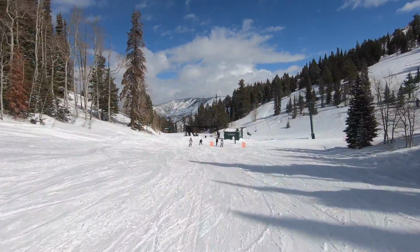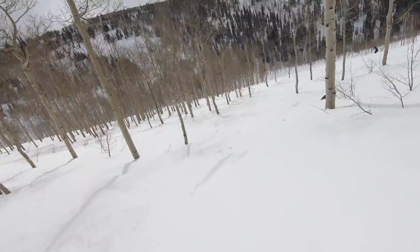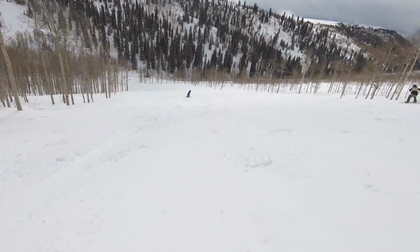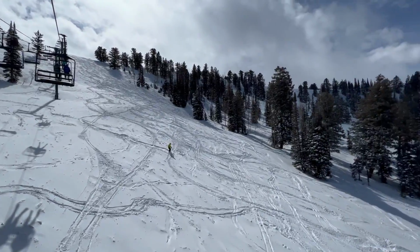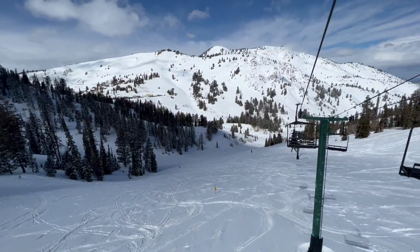Powder limits its ticket sales, and the effects from this were immediately apparent. A storm had rolled in a couple days before this trip, but because there were so few people on the mountain, even though it was a weekend, the powder was still almost untouched. There were only a few tracks off a lot of these trails, even the ones directly off the lifts.